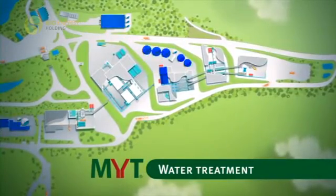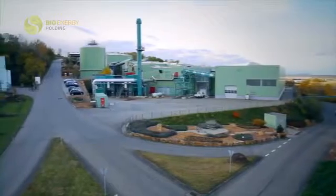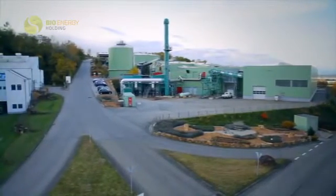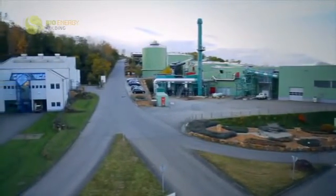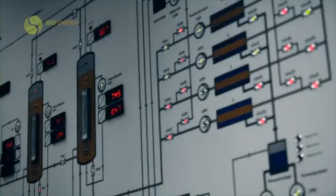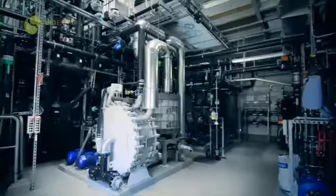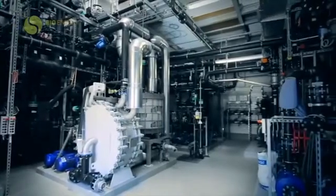The water treatment. MYT incorporates a new practice-proven and mature water treatment. The processed water from the biological stage is mechanically and physically processed to separate coarse and fibrous materials.